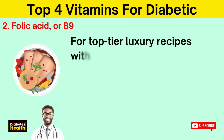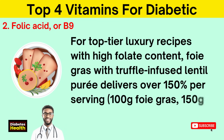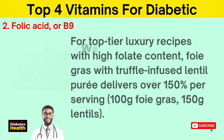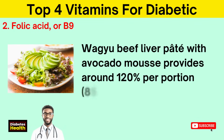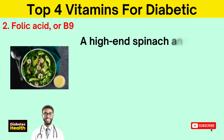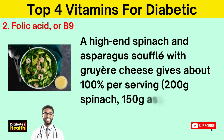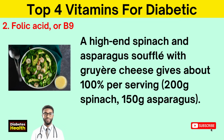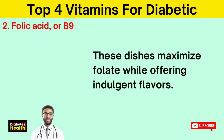For top-tier luxury recipes with high folate content, foie gras with truffle-infused lentil puree delivers over 150% per serving, 100 grams foie gras, 150 grams lentils. Wagyu beef liver pâté with avocado mousse provides around 120% per serving, 85 grams liver, 100 grams avocado. A high-end spinach and asparagus soufflé with Gruyere cheese gives about 100% per serving, 200 grams spinach, 150 grams asparagus. These dishes maximize folate while offering indulgent flavors.